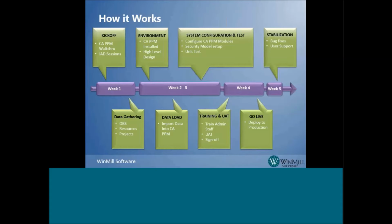Here's what a typical 30-day implementation consists of. Each week has a series of tasks that must be completed to remain on track. During week 1, joint architecture and design, or JAD sessions, are conducted on-site with the client. Here we will walk through the system and establish the data elements required based on the modules being used. By the end of week 1, OBS, resource, and project data should also be gathered by the client, so work can begin to load that information into the system. Templates for gathering data are provided by WinMill.